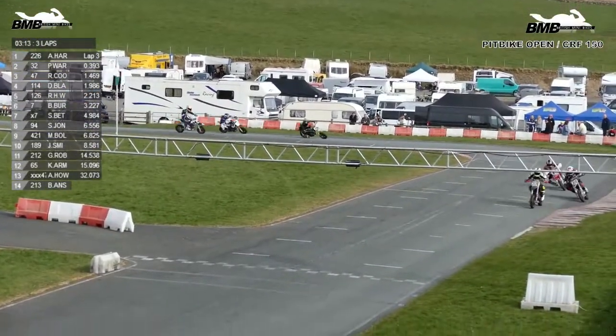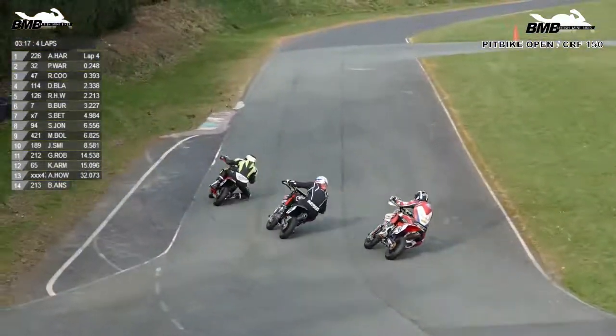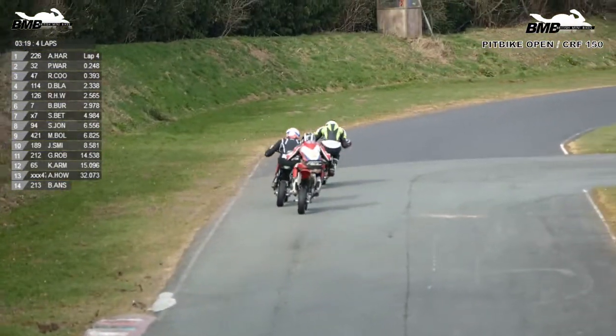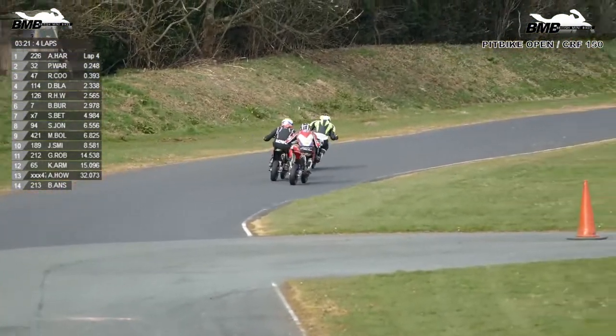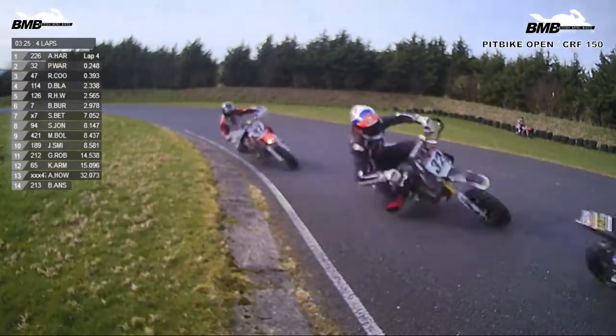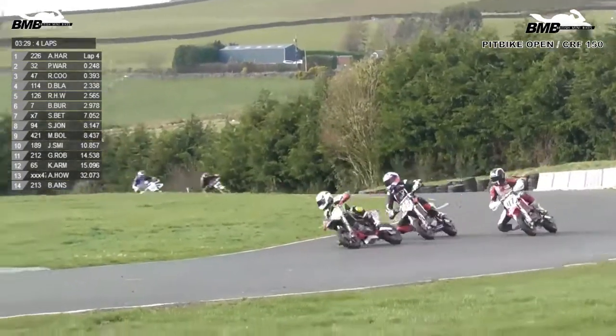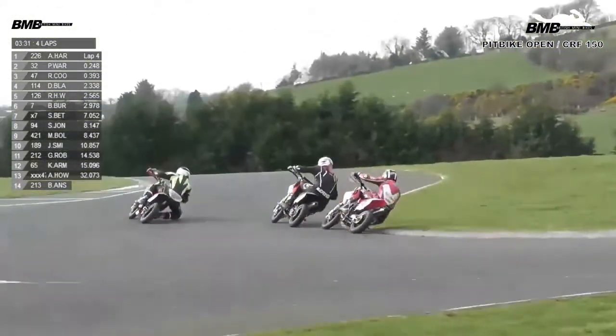3-way fight for the lead now as Adam Hartgrove 226 goes past the finish line with 32, Pete Ward on his tail. Cooper looks down the inside on the exit, but not quite close enough to go for the pass. And Richard Cooper again looks down the inside. The top of the hill now. Cooper closes up under braking on the outside, but not quite close enough to go for the pass.